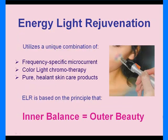Now, what is Energy Light Rejuvenation? It's a form of facial and whole body rejuvenation that combines several different forms of energy application to have an overall boosting effect. In other words, each one of them boosts each other's effects. We have frequency-specific microcurrent, different frequencies of microcurrent passed through points on the face and body. Then we use color light therapy, with 12 different colors as needed. And then special skincare products that are specially formulated to work with energy.